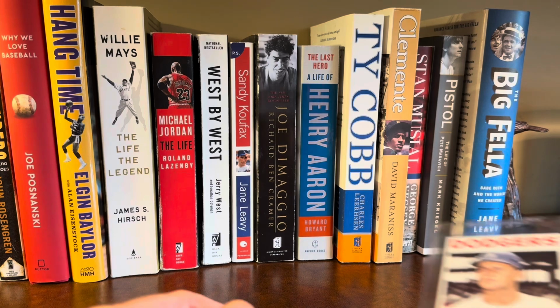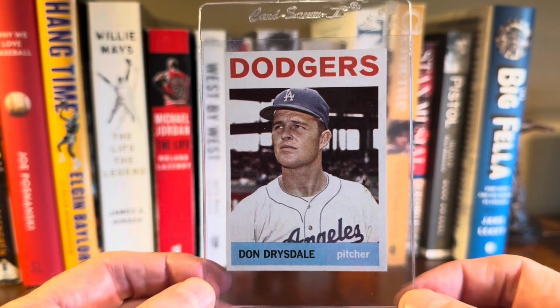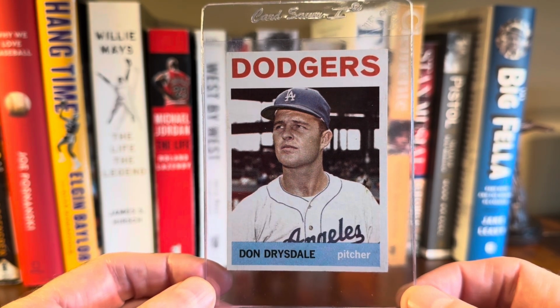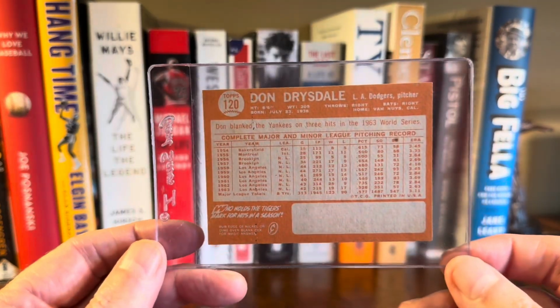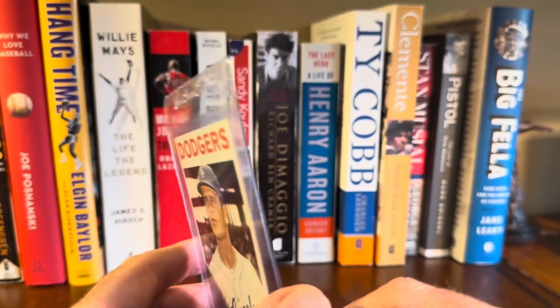The next one is this 1964 Don Drysdale, and as you'll see as we continue down this video, there's a little bit of a theme with Mr. Drysdale. I'm starting to get close to finishing his run, so I'm picking up Drysdale cards if I see them. Thought this one was in really good shape. It does have a little bit of a mark back here, but outside of that, a beautiful 1964 Drysdale.